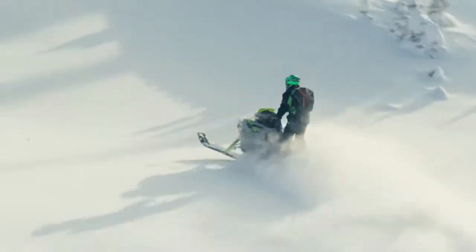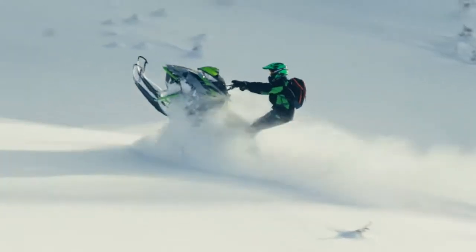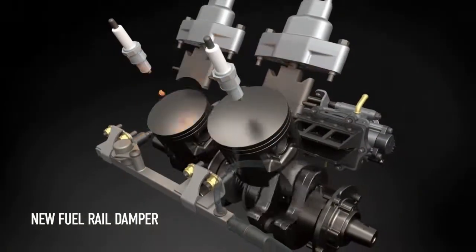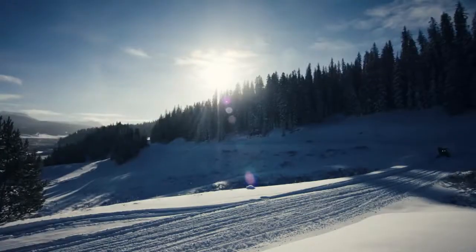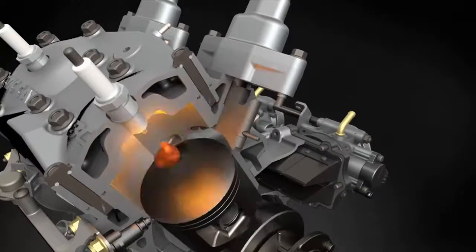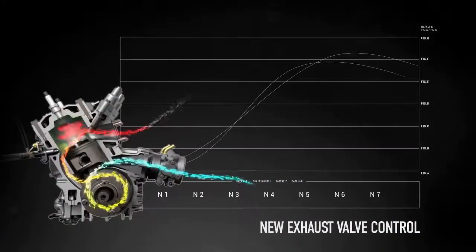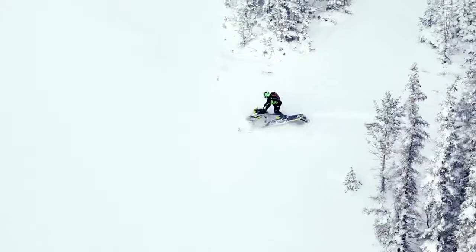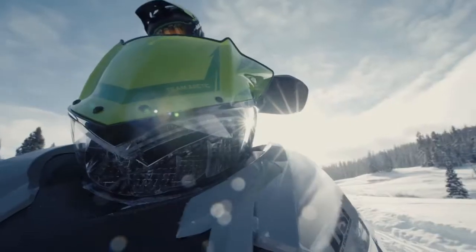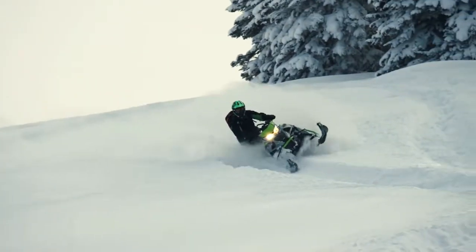Beyond efficiency, it's also built to just plain run. A new fuel rail damper creates more consistent balance between cylinders for a smooth, glitch-free ride. The new 8000 has torque and speed to spare, due in part to a new exhaust valve control that greatly improves low and mid-range torque. You'll notice quicker throttle response even at higher elevations. You'll also enjoy easier and more consistent starting and a knock control system designed for several fuel scenarios.